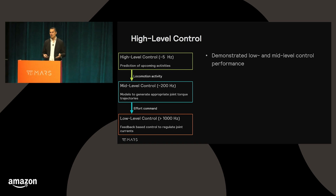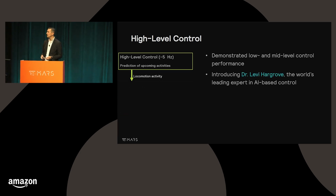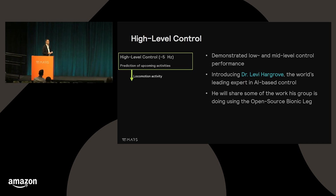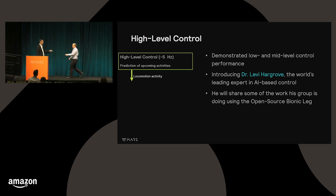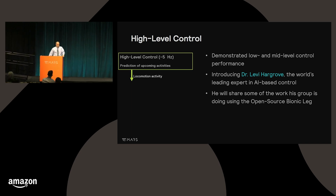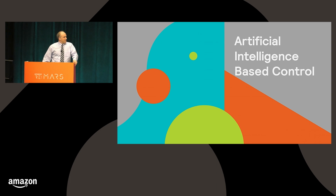So now I've demonstrated to you some of the design, some of the low and mid-level control. And at this point, I'd like to introduce Dr. Levi Hargrove, and he will talk to you about some of the work his group has been doing in terms of control of the bionic leg. So thank you, Dr. Rouse.